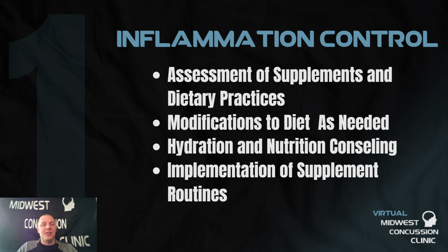The gut is considered the second brain for a lot of people. If we're not addressing the inflammation side and the gut health post-concussion, we're missing a major piece of the overall recovery that leads to people not recovering completely and having lingering symptoms over the course of months or even years.